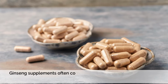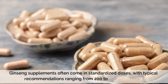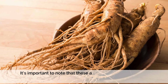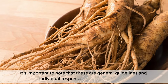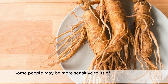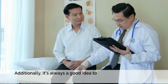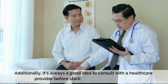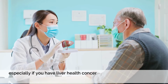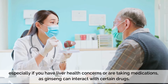Ginseng supplements often come in standardized doses, with typical recommendations ranging from 200 to 400 milligrams per day. It's important to note that these are general guidelines, and individual responses to ginseng can vary. Some people may be more sensitive to its effects and may need lower doses. Additionally, it's always a good idea to consult with a healthcare provider before starting any new supplement, especially if you have liver health concerns or are taking medications, as ginseng can interact with certain drugs.